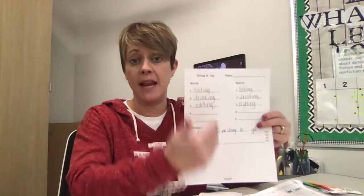And there's really no way you can study for that at home other than go over when they bring papers that look like this home. You can kind of have them read those and use them in sentences. That will help a lot. But I don't want you to get in the habit of just memorizing a certain list. I want them to really understand the skill.